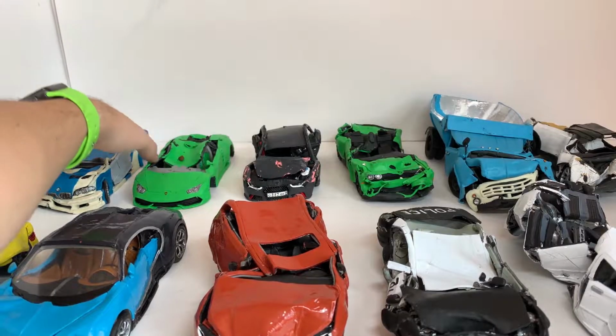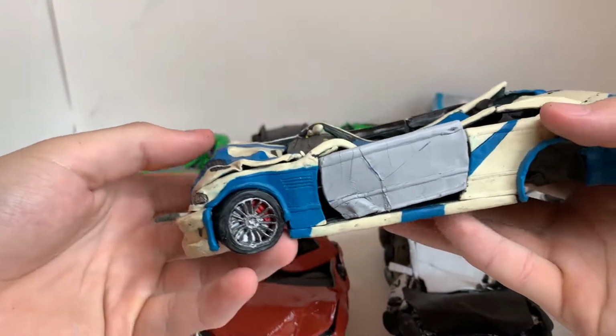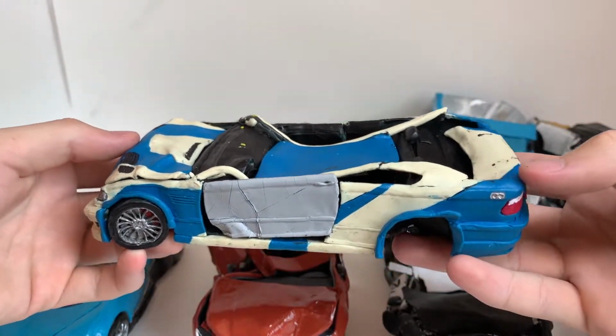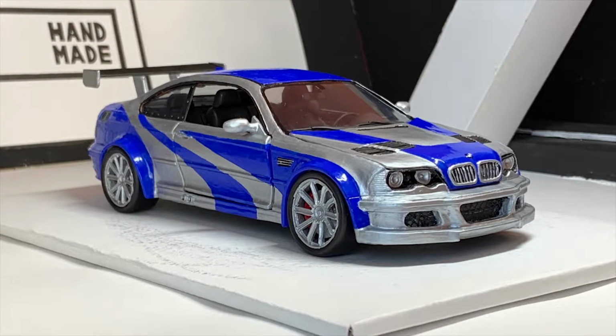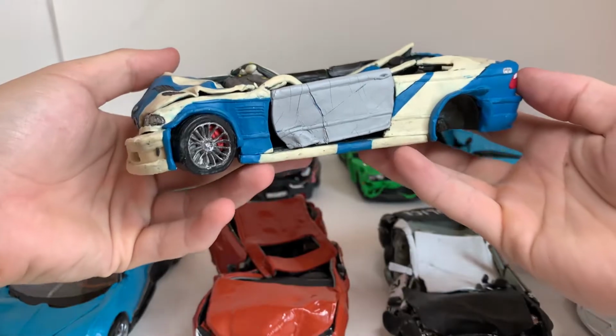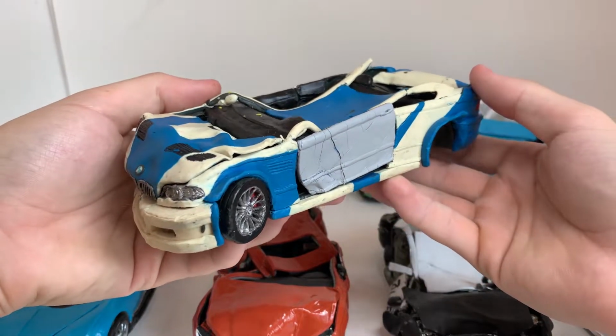I'll start with the very first cars that I sculpted. This is the BMW M3 E46 from Need for Speed. This is the first version of the car. Recently I've made a new one. The door is gray because it's covered with primer. I wanted to test if the clay would be more durable with it.